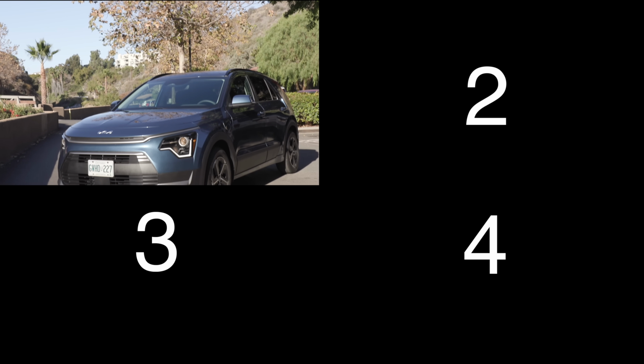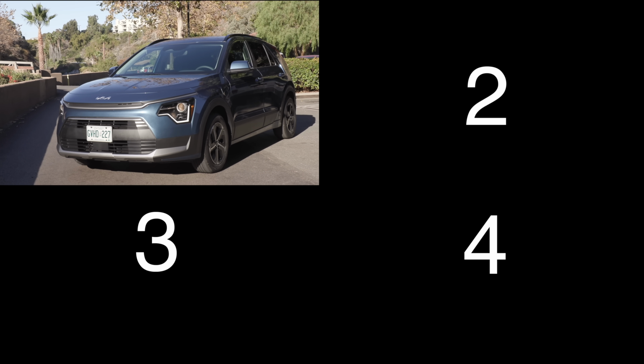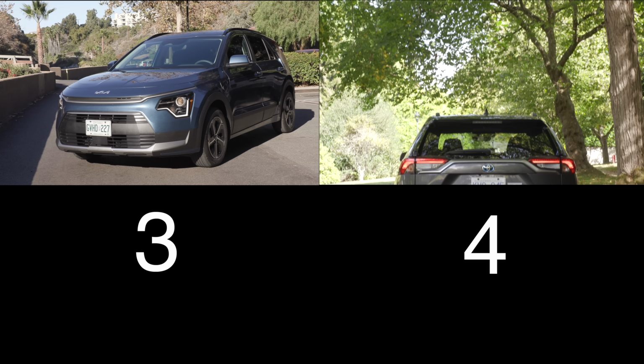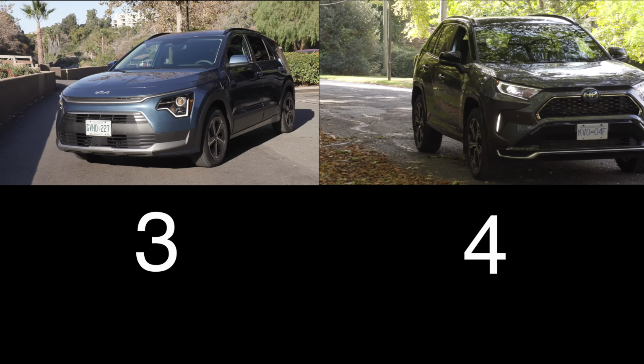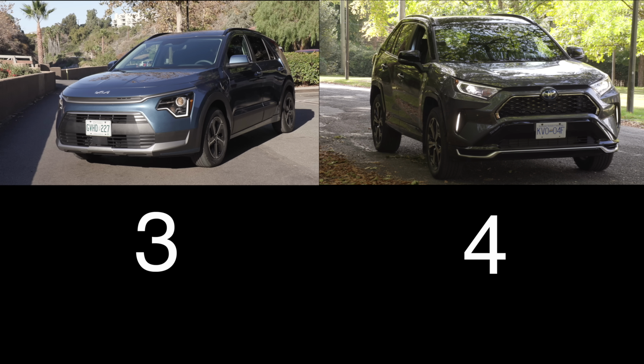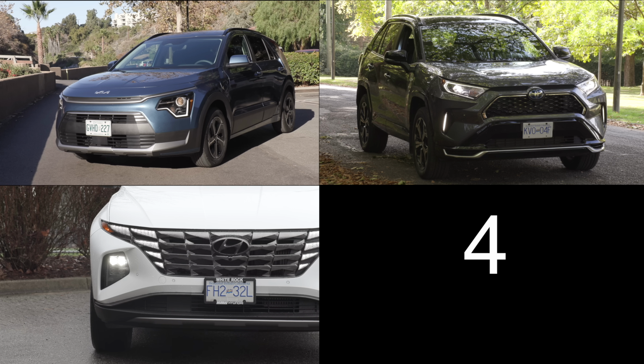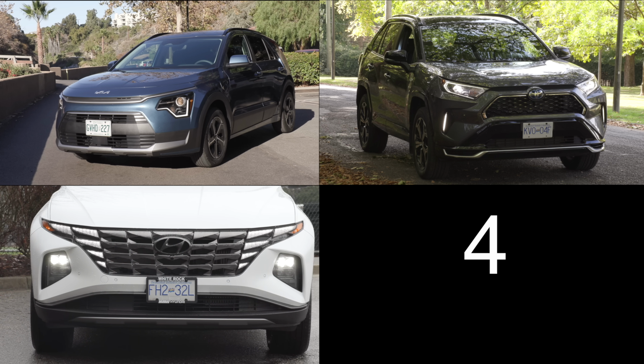So you want a plug-in hybrid vehicle. They're not all cars. What else can you buy? For your consideration, 4 vehicles for you to consider. Up first is the Kia Niro plug-in hybrid with a combined 180 horsepower and 55 kilometers, 33 miles of range. It has a starting price just over $40,500. The Toyota RAV4 Prime with a combined 302 horsepower and 68 kilometers or 42 miles of range and a starting price just under $53,000. The Hyundai Tucson PHEV with a combined 261 horsepower and 53 kilometers, 33 miles of range.